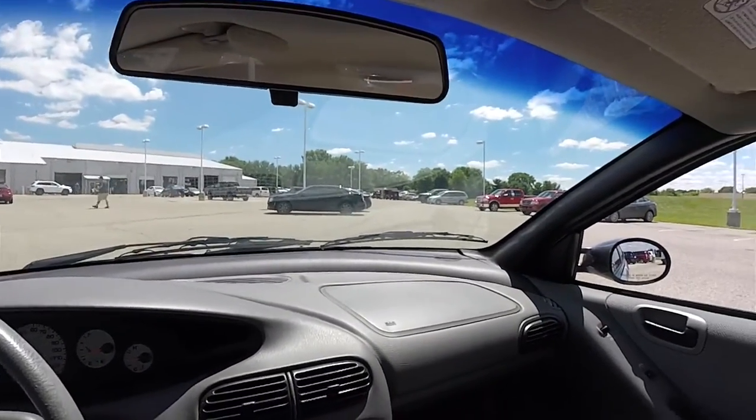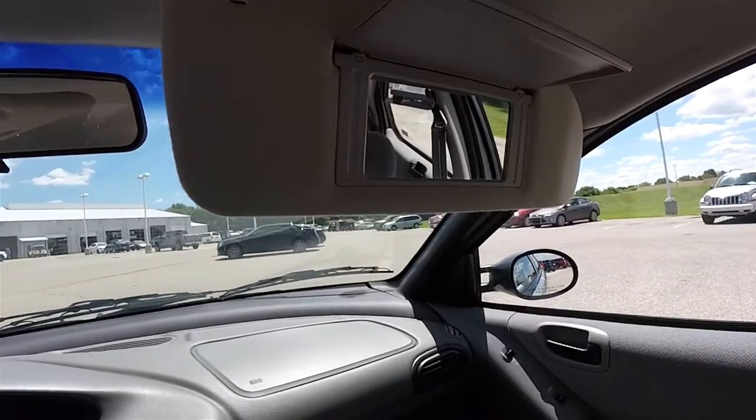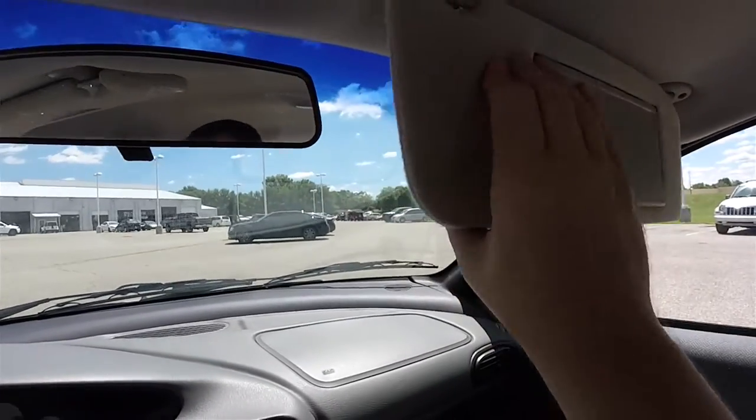Overhead, you have a manually dimming rearview mirror. Vanity mirrors on the sun visors.